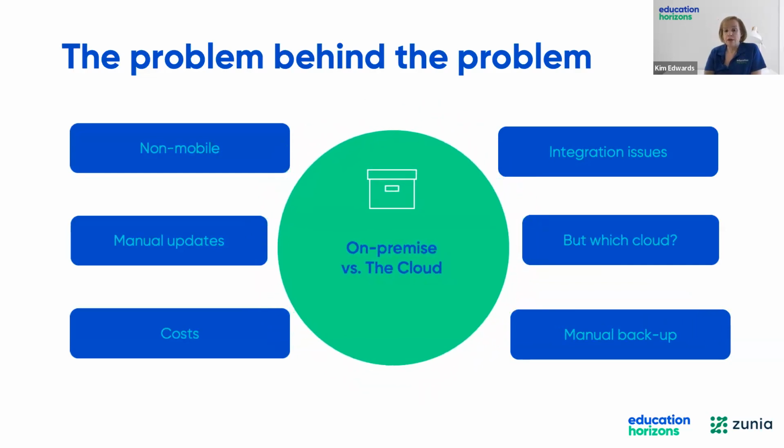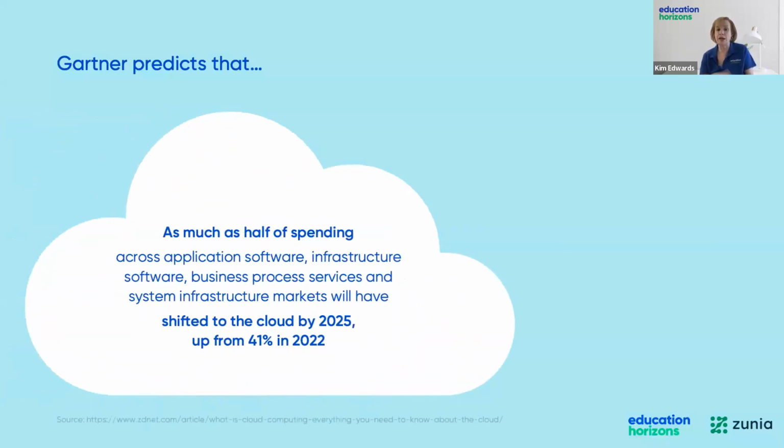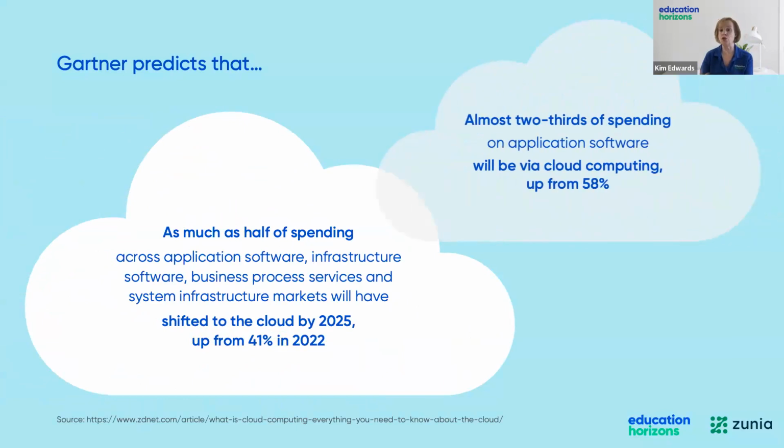If we look at a little bit more of the research in this area, the Gartner Institute said that as much as half of the spending across all the application software, infrastructure, et cetera, will have shifted to the cloud by 2025. So up from 41% in 2022, and almost two thirds of the spending will be on application software via the cloud, which is really interesting.